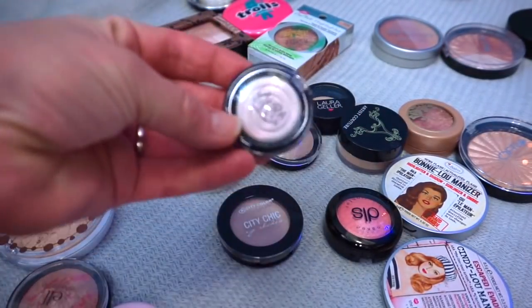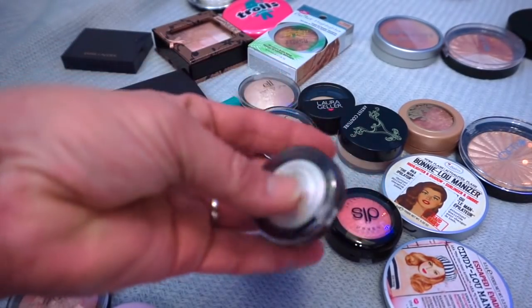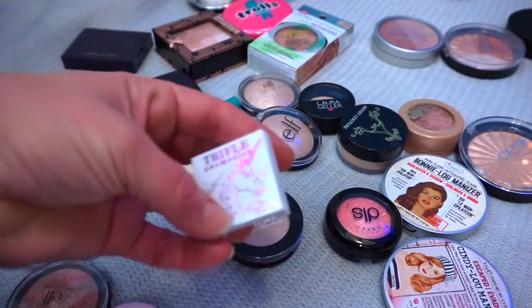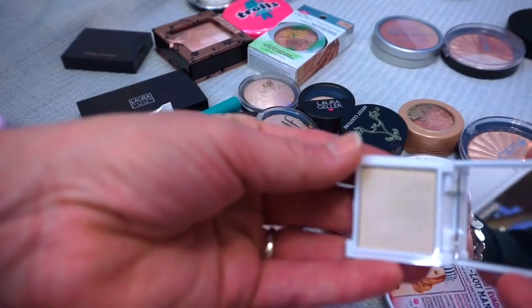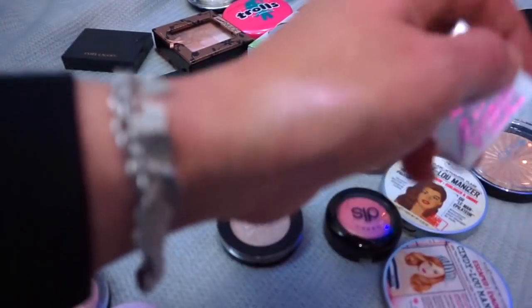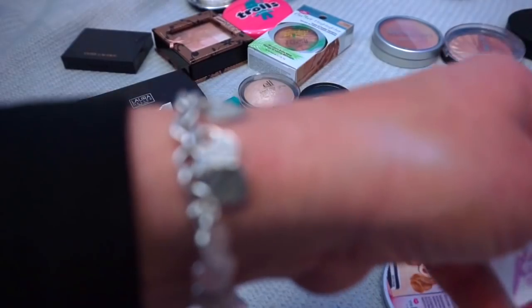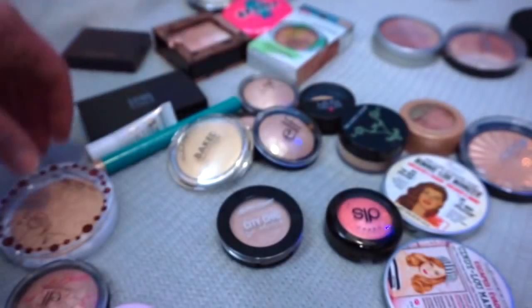Gone. And then we have a duplicate of this right here. This is the Laura Geller in Diamond Dust. It's just a little small one, so I'm going to pass that one along. Then I have the Trifle Cosmetics. So we're going into more just regular ones now. Here's a Trifle Cosmetics. Let's see. What does this one look like? Oh, that's really pretty. It's like pink and purple. I'm going to keep that.